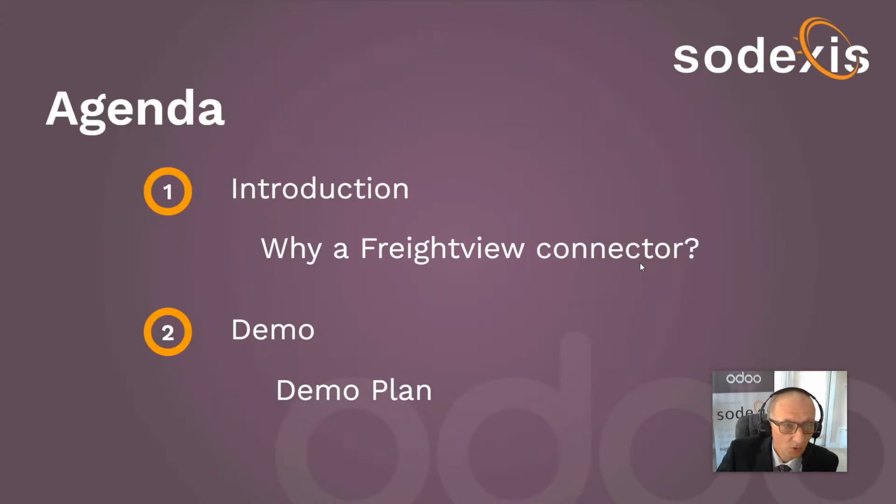So here's a short agenda. I'll start with an introduction, why Freightview Connector, and then I'll go straight into the demo. We're just starting with a demo plan.